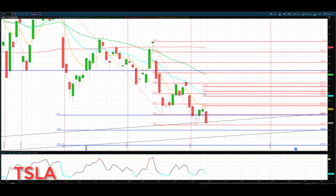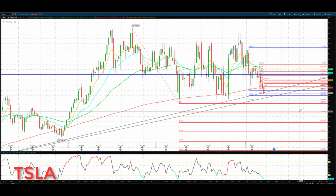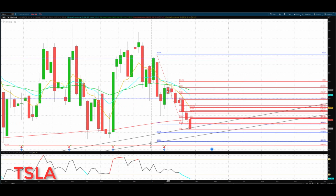Let's check in on the weekly since it's the end of week wrap up. Let me get back to my little pointer. So this is now seven down weeks consecutive, and nine of the last ten weeks have been down in Tesla. That is very, very bearish. You can see on a weekly basis with the RSI we follow, very oversold.